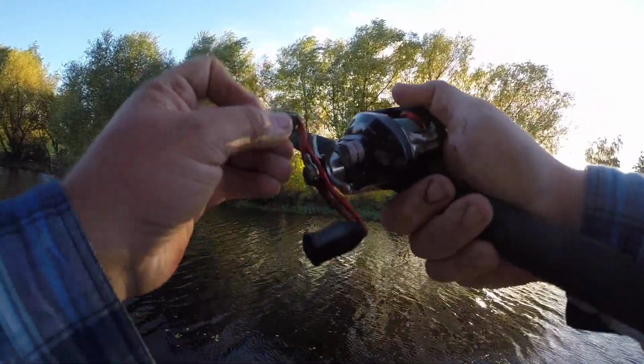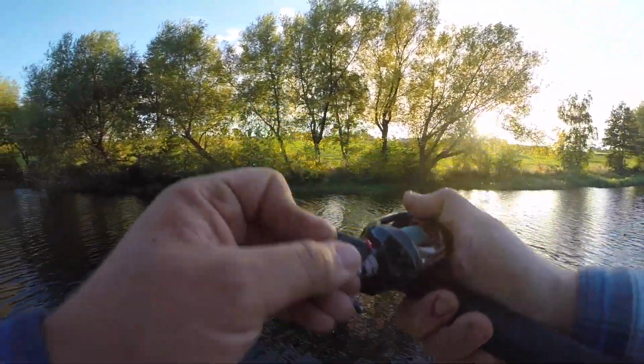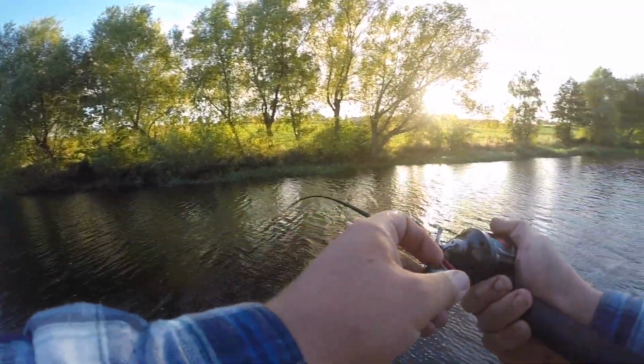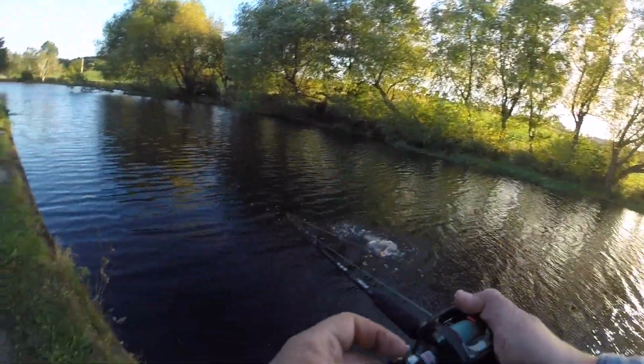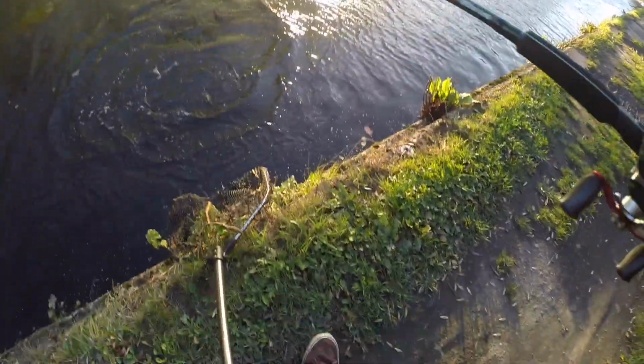Oh, there's a fish. There's a fish. Just as my camera's about to run out of battery, there's a fish. Yes, that's number 6, it feels bigger. Does feel bigger, but it's not. Fish number 6. Got about 2 minutes on the memory card. Battery's on its last bit. But fish number 6.